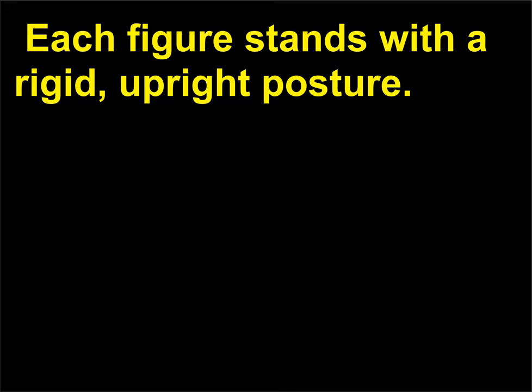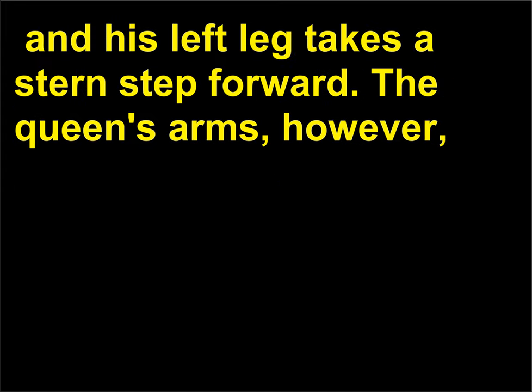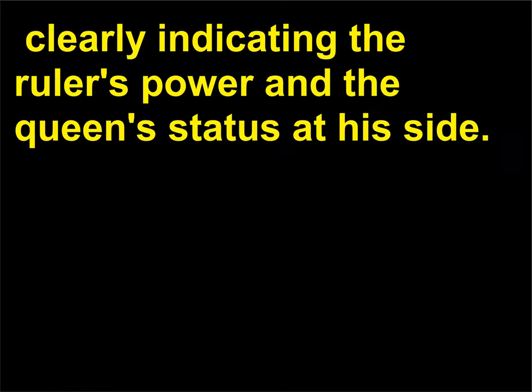Each figure stands with a rigid, upright posture. Menkaure's body is youthful and strong, his hands are at his sides, fists clenched, and his left leg takes a stern step forward. The queen's arms, however, wrap delicately around the pharaoh's waist, joining the couple in a supportive embrace. This piece follows strict Egyptian conventions of portraiture, clearly indicating the ruler's power and the queen's status at his side.